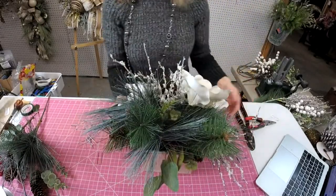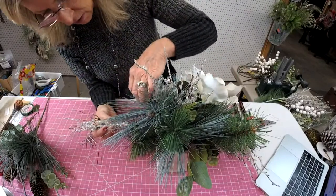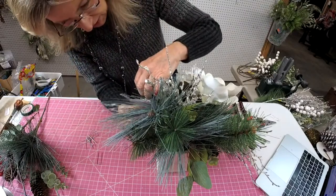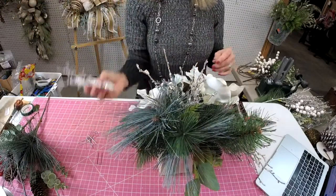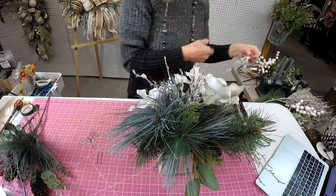I think I'll bring it in. I'm going to bring it in a little bit closer. I'll show you what I mean here in a second. And do I need a pick? I think I'm going to have to. I don't have much of a stem to work with, so I think I'm going to need to put a pick on it.